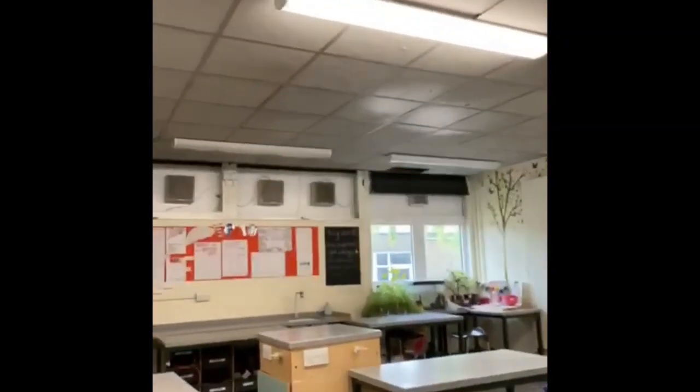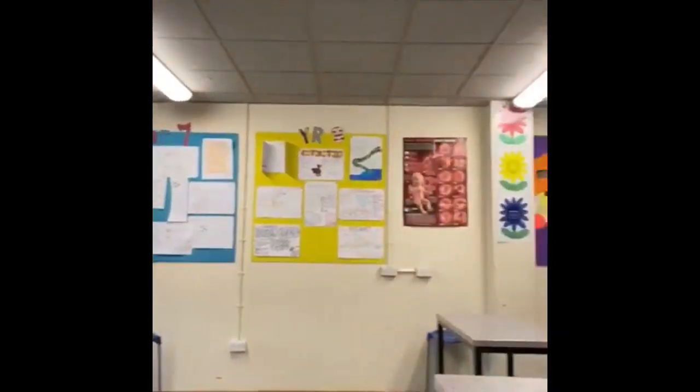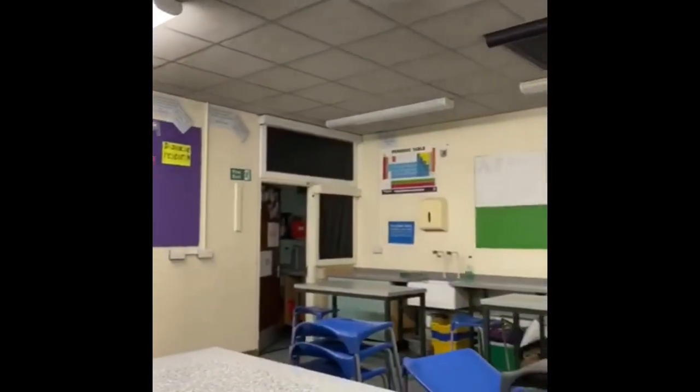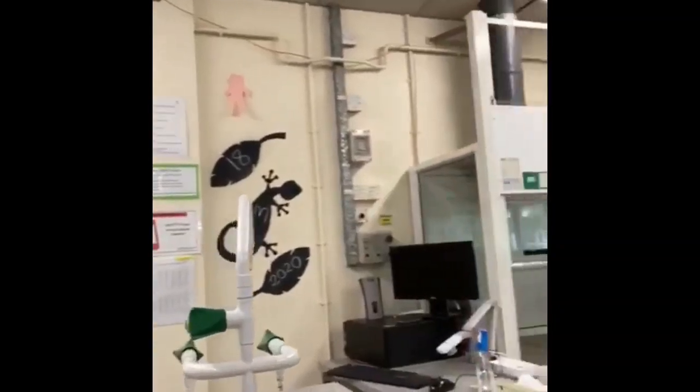To give you a bit of an idea of what the science rooms look like, this is my room, so this is a biology room, so I'll give you a little bit of a look around so you can see. So if we have a look around there, see we've got the gas taps ready for you to do some Bunsen burner work and some chemistry. And there we are.